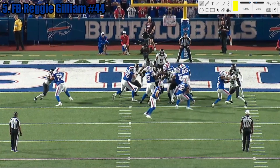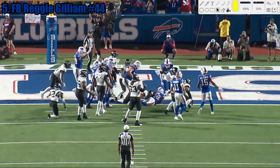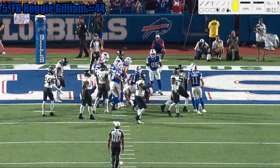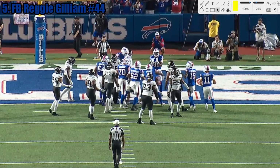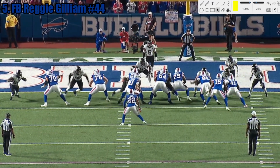Gilliam opens up a gaping hole there for Ray Davis, and he's going to be able to slip his way on through, fights through some contact from the backside, dives into the end zone, gets his touchdown. Reggie Gilliam's the first guy there to go celebrate with him in fullback fashion. Just awesome stuff. Again, I get it. It's garbage time. Some people might be a little upset that this is so high, but I don't care.